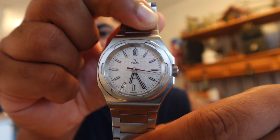And since Yema has now discontinued this watch, it's hard to get the information from their website. So the internet is telling me that this is 39 to 39.2, and even though this is slightly smaller than some of the other integrated watches that I mentioned, this looks best on my wrist because the case size with the lugs, it wears a little bigger than what it says.